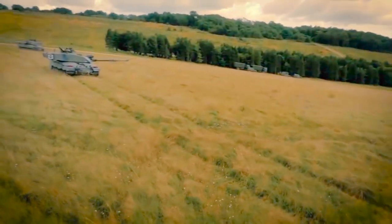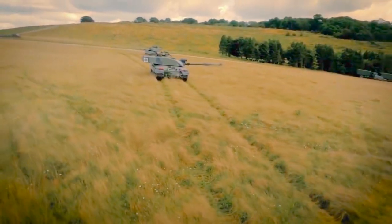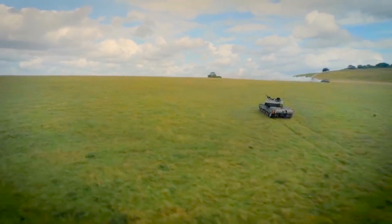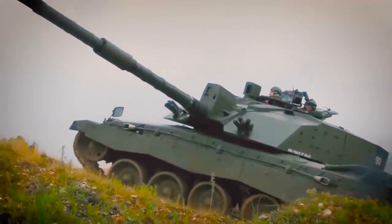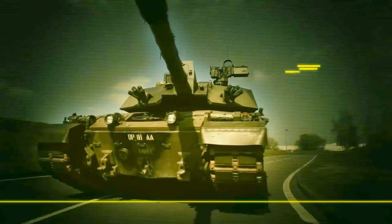Well, Challenger 2 is just such a cracking looking tank. It looks the part. I think that's why it's become an icon. The mission was to design the best tank in the world: the perfect balance of firepower, protection and mobility.